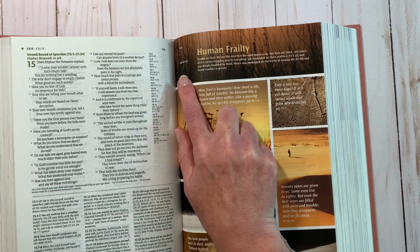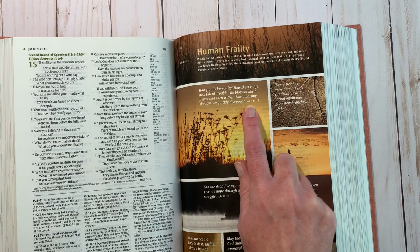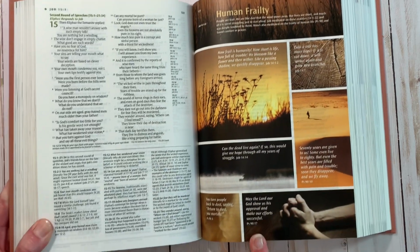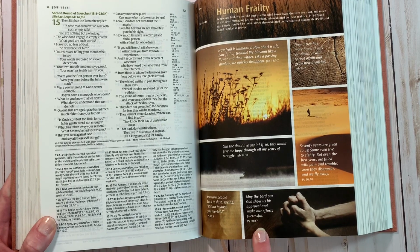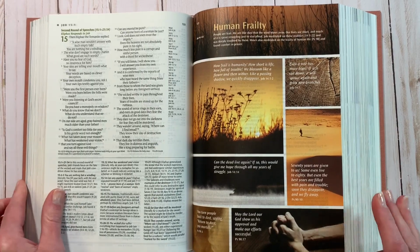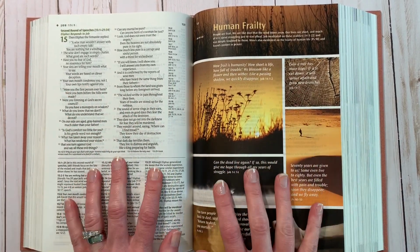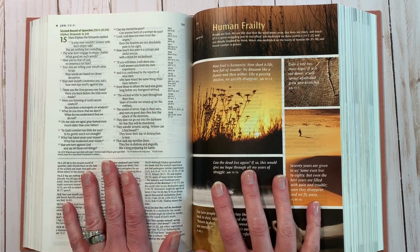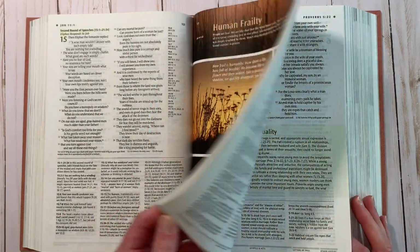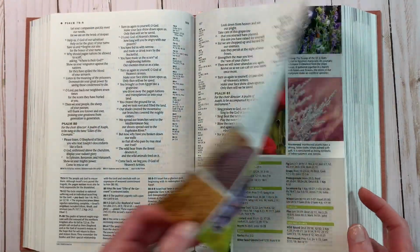Here's just one featured in Job. Here's one in Psalms. Another one in Psalms. So not only do you get a lot of study and a lot of information to learn about the Lord, but the illustrations, I've already said it, are just so pretty. Trying to find some here in the Psalms.